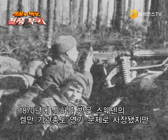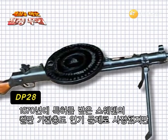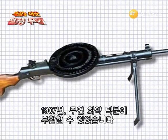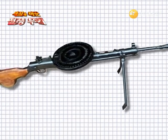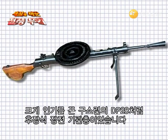Another machine gun design patented back in 1870, the Swedish Kjellman machine gun, also suffered the smoke issue and was resurrected with smokeless powder in 1907. But it was very expensive to manufacture and only 10 were ever produced. It had a breech-locking mechanism similar to the more successful Russian DP-28.